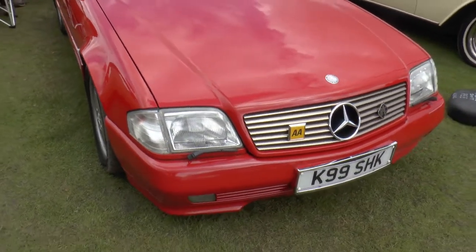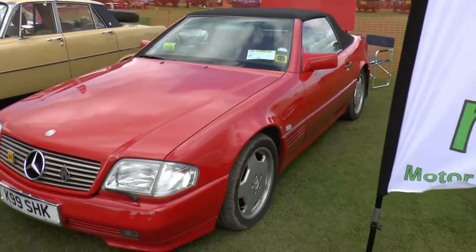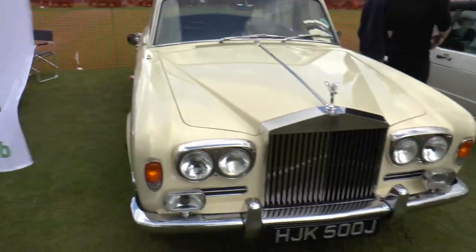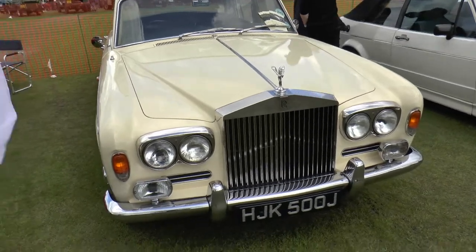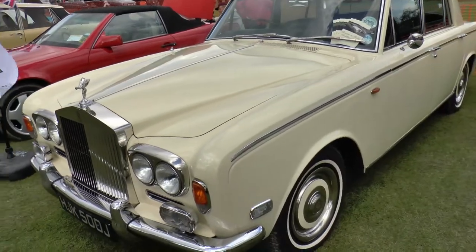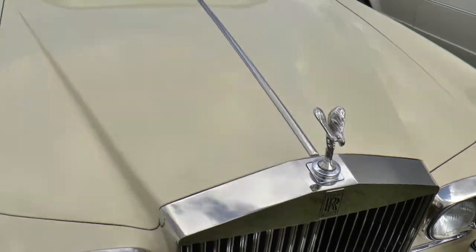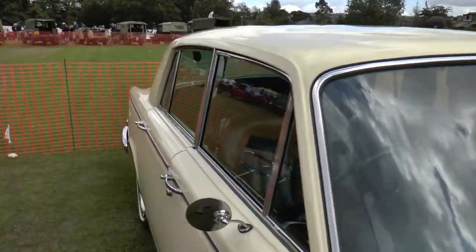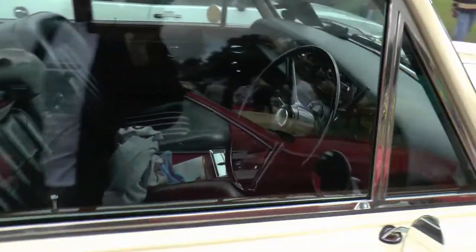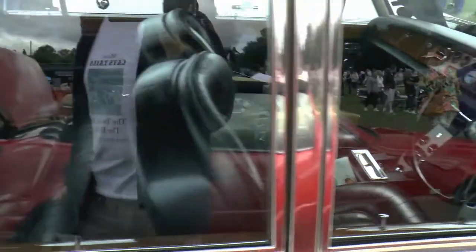Right, next door. We've got a nice Merc. The soft top, so BNSL. Oh, look at that. A roller. Everybody loves a roller. White walls. Not very fan of black leather, but that's just me.